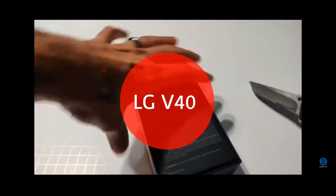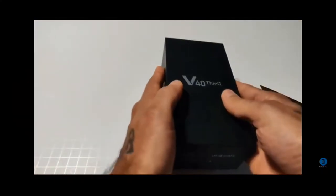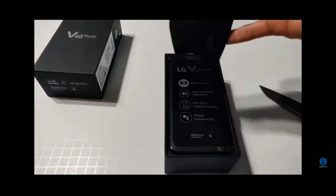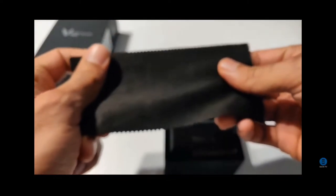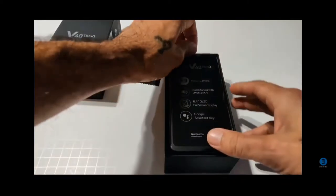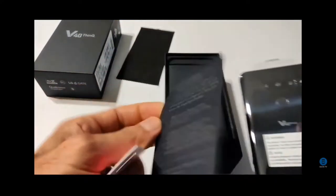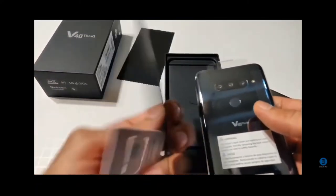But yeah, I'm very excited. This is the phone I originally wanted. But like I said, when it first came out, it was too expensive. So the first thing you're greeted with is the cleaning cloth. They started doing this, I believe, with the V30, if I'm not mistaken. So that's a nice touch. Then you got the device up top. On the back, you have the two-year warranty, second-year promise on the back stuck to it.